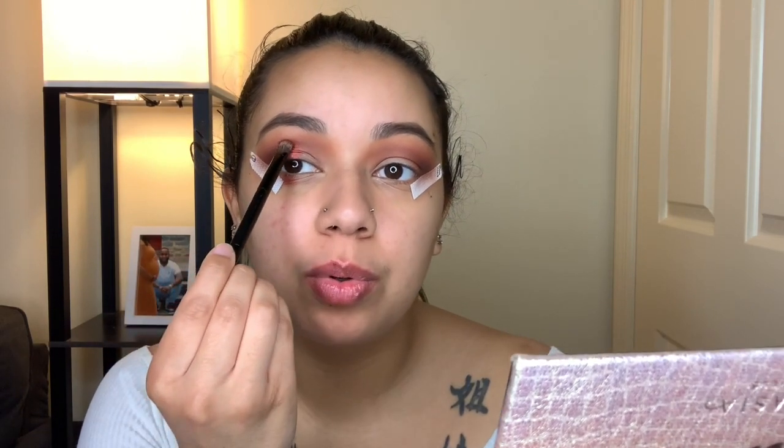And you see how I'm pulling it up past my lid space above my natural crease? Because of my hooded eyes, I want to make sure that you see that color. And that color definitely has some fallout, as you can see, but nothing that you can't work with, or nothing that a wipe won't just take off.